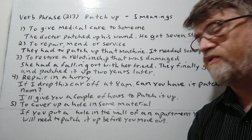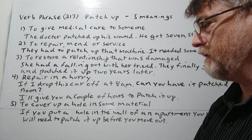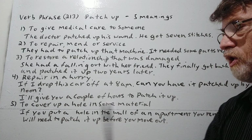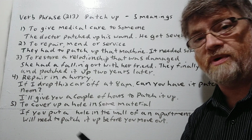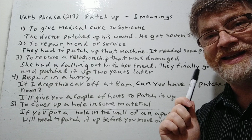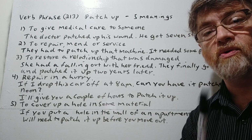All right, number 5 here. To cover up a hole in some material. If you put a hole in the wall of an apartment that you rented, you will need to patch it up before you move out. Otherwise, maybe, if you put down a deposit, they may take more money than that hole is really worth. So basically, whatever kind of hole you put in there.